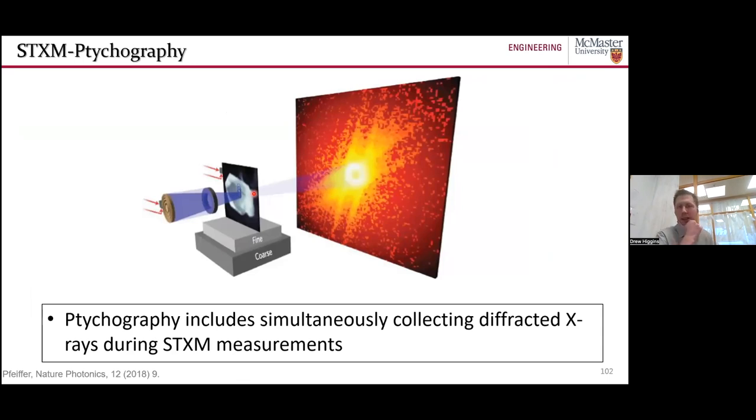And then we want to take this one step further. There's been a lot of recent developments in the area of STXM ptychography. At a simple level, and that simple level is pretty much the only level I can understand it at, simultaneously to collecting STXM measurements in the way that I've shown in the last few slides, you can also perform ptychography, where electrons that are diffracted through your sample are collected by a CCD camera. And that allows for additional data to be collected to hopefully overall improve the resolution of these measurements.